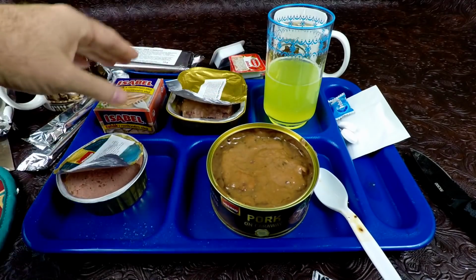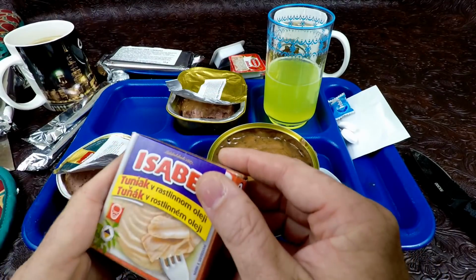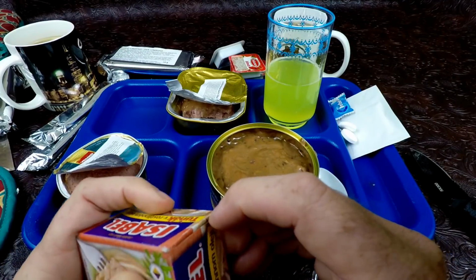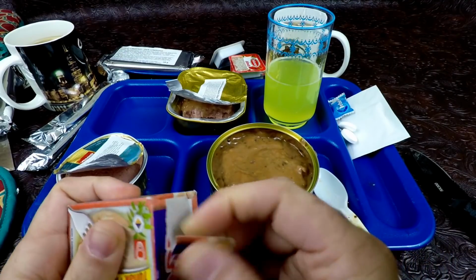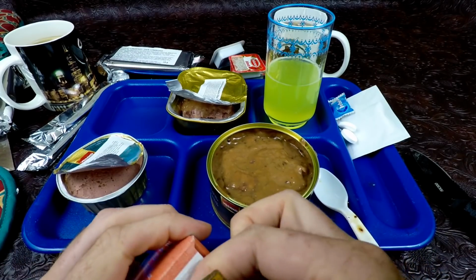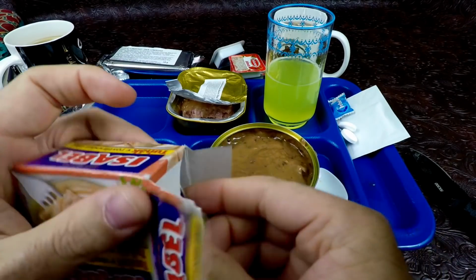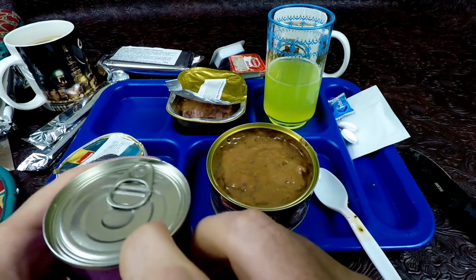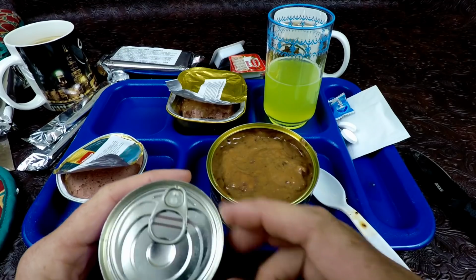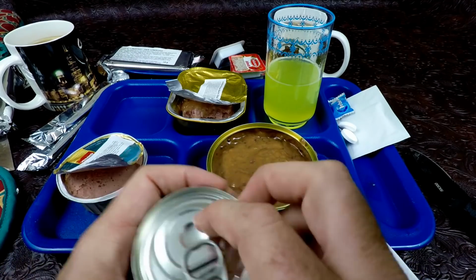Let me see here. So I think we're down to our tuna and vegetable oil. Let's go and crank this open. It's definitely an odd menu setup, I guess. I guess your pate and your tuna and oil would be one meal, and then your meats would be the other two.